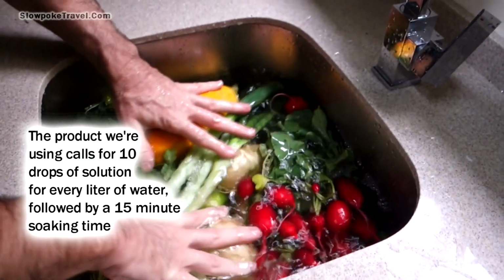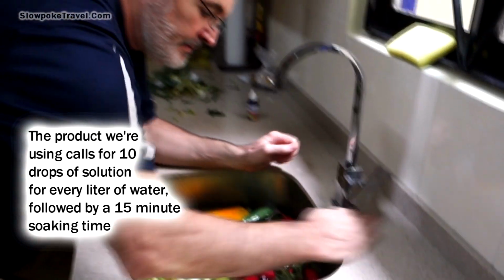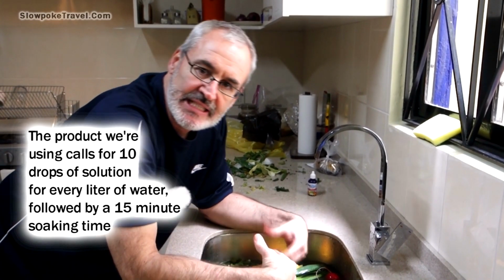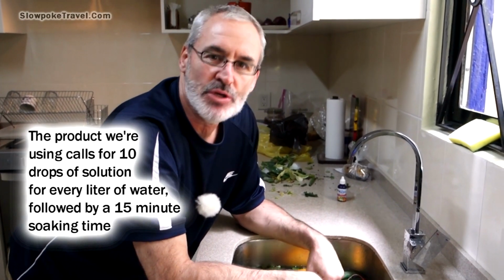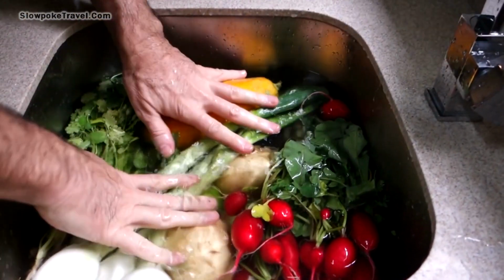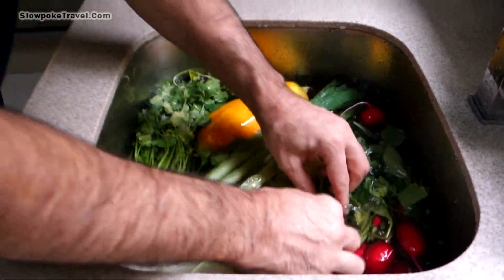So now we got all our veggies submerged in our little solution. We're gonna let it sit and fumigate for 15 minutos, 15 minutes. See, I probably butchered that, lo siento. Because things float, you're just going to come every 5 minutes and swish them around a little bit so that everything gets treated.